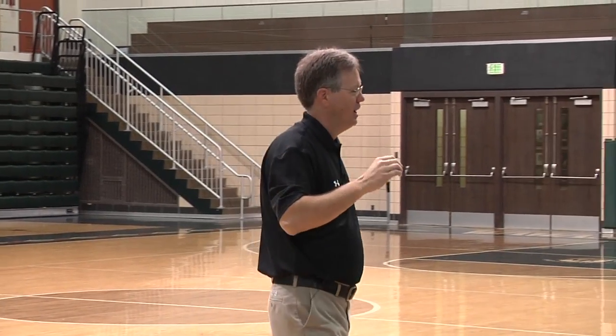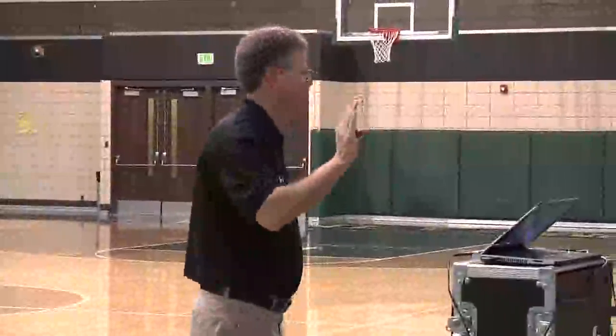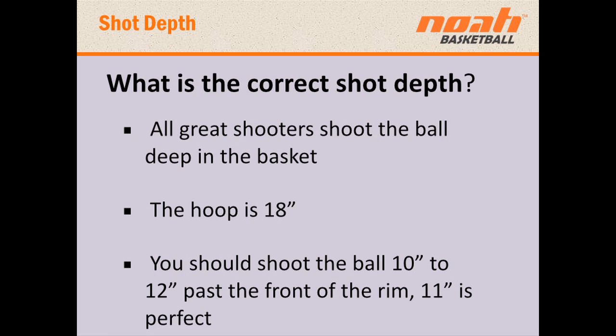You guys are right on the average, or pretty close to the average. Okay, roughly 1 out of 9 high school basketball players are getting the ball the right arc and the right depth in the basket. Okay, so I'll explain a little bit more as we go through. So you want the ball to be 10 to 12 inches past the front of the rim. Now here's why that is.